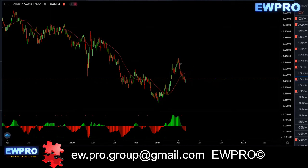So really we need to see what happens here. If this is going to be the larger flat, we'll get a bearish correction to sell. Or we get that larger correction for more upside. So we really have to wait and see what we get now.